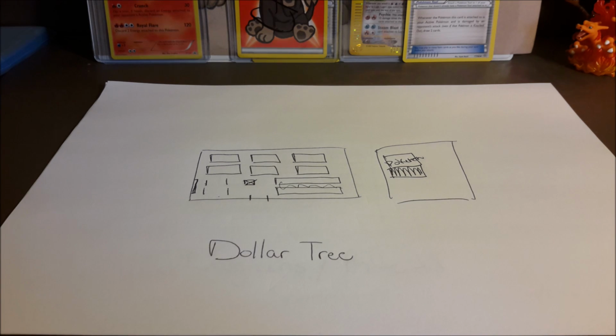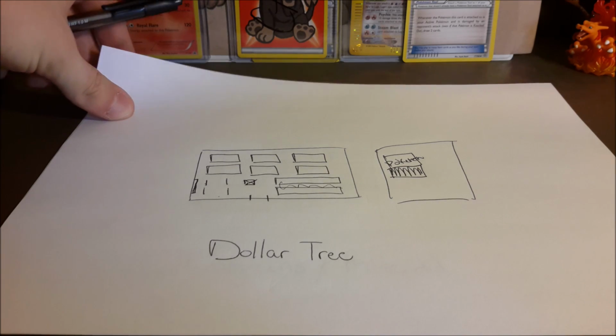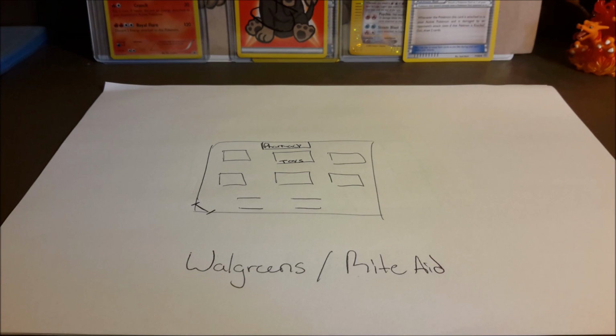But I know people love the Dollar Tree packs, so I really wanted to include them in here, even though it is only one product, possibly different sets, but really only one product. Each pack comes with 3 cards instead of the original, I think, 10. So next we have Walgreens and Rite Aid.